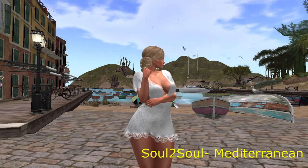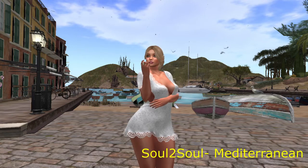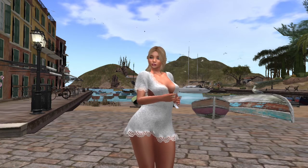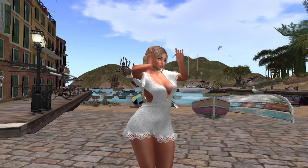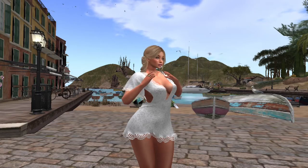Alright, the next area I have to show you is called Soul to Soul Mediterranean. This is a cute little town on the Mediterranean Sea, and it is just adorable.